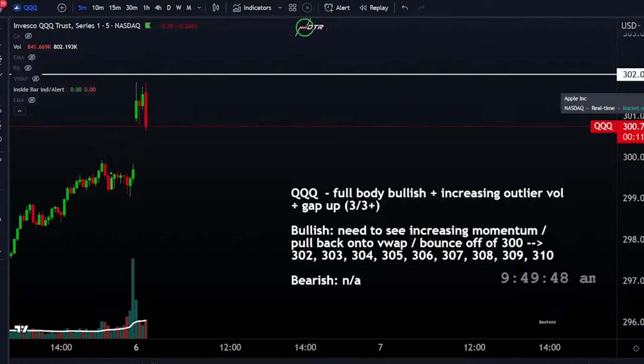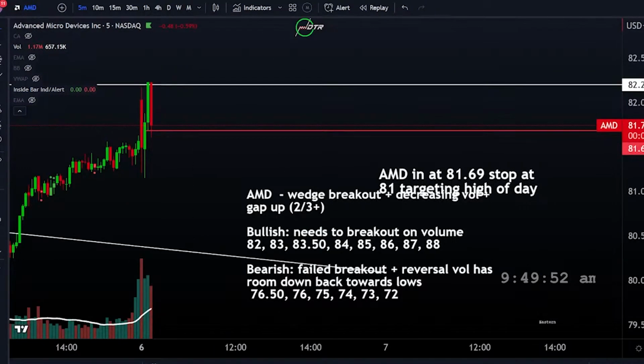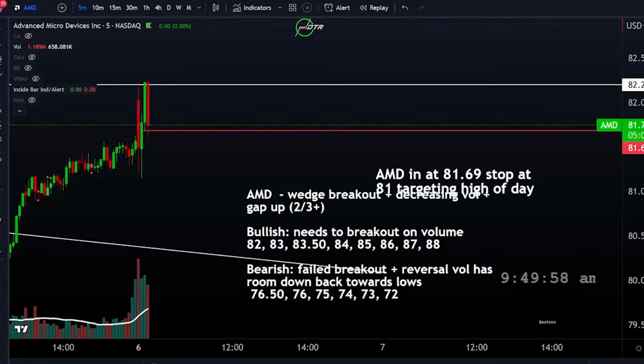Fake out lower. Yeah, I still think I'm okay. Really good entry here. That's what's making this trade a lot easier. Okay, so I'm going to look to take some off in 10 cents again, right, if I can get it.